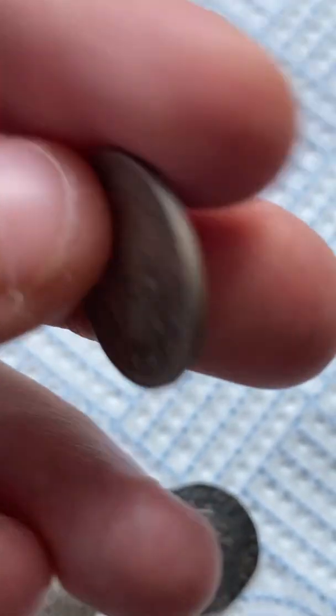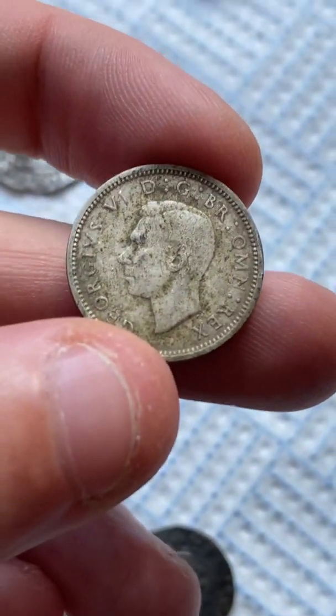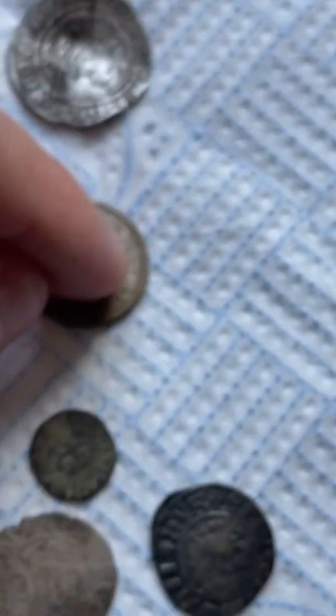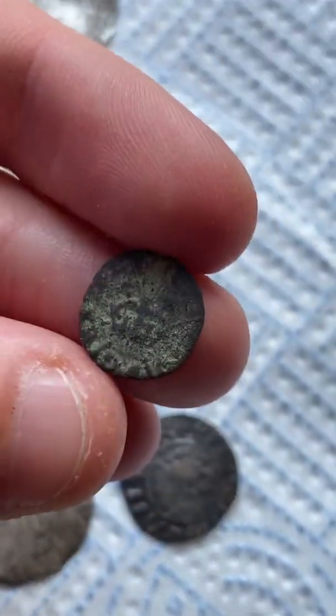I forget who engraved the dies, the original die for this, but he did a fantastic job. Brilliant. Love those sixpences. Right, little Charles I, Rose Farthing.